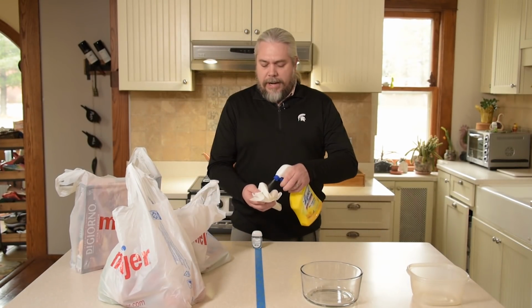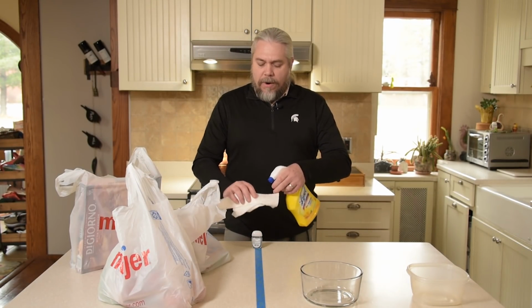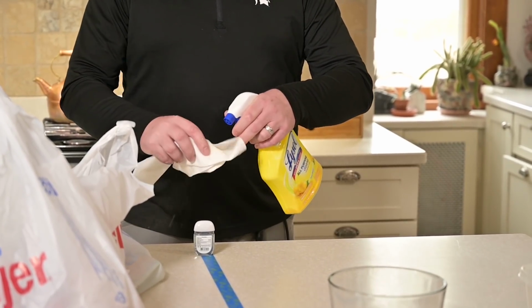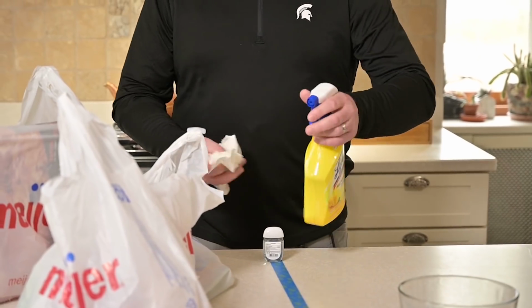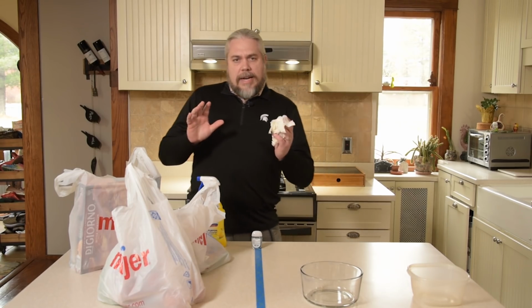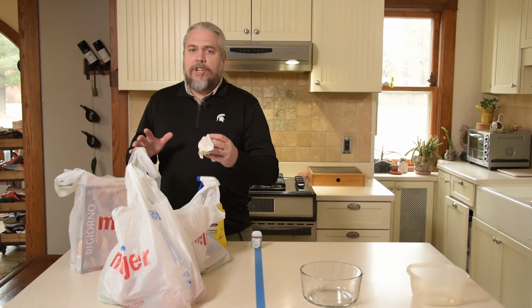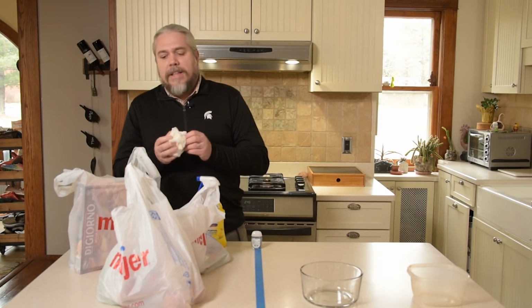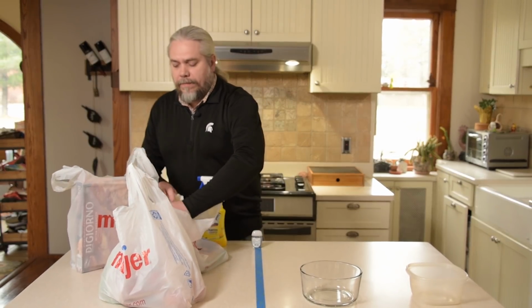I'm going to saturate a paper towel. In essence, I'm going to make this about what we would get with a disinfectant wipe. And as I do move back and forth on these groceries, I'm just getting a bit of hand sanitizer on that. And I'm not going to wash my hands before I deal with the dirty side, but I'm definitely going to wash my hands before I engage with the clean side here. And again, this is just doing the best you can.